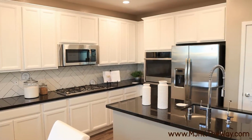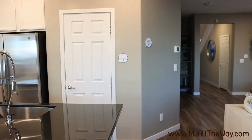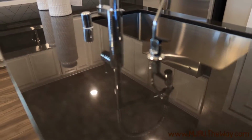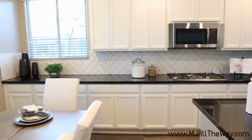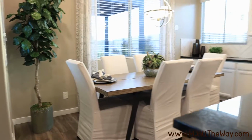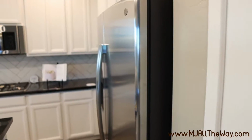The kitchen here is going to be included with the GE stainless steel appliances, which include the dishwasher, the refrigerator, the double oven, and the stovetop. You're going to get a dual basin stainless steel sink with granite countertops, and a 4-inch backsplash that matches the countertops. The backsplash that they did install in this home is an upgrade.